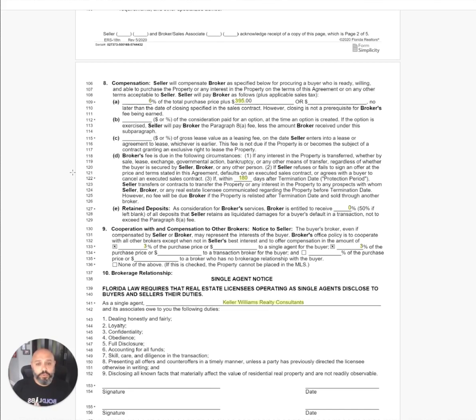So when is commission due? If any interest of the property is transferred, whether the buyer is secured by the seller or the broker or anybody else, commission is due. So if I have it listed, but the seller tells his friend at work, and his friend at work is the one that comes and buys the house, commission is still due. If I'm doing an open house and someone just walks into my open house, commission is still due.